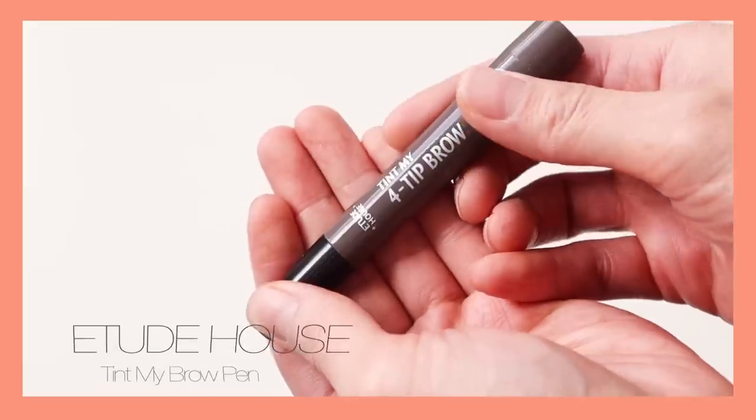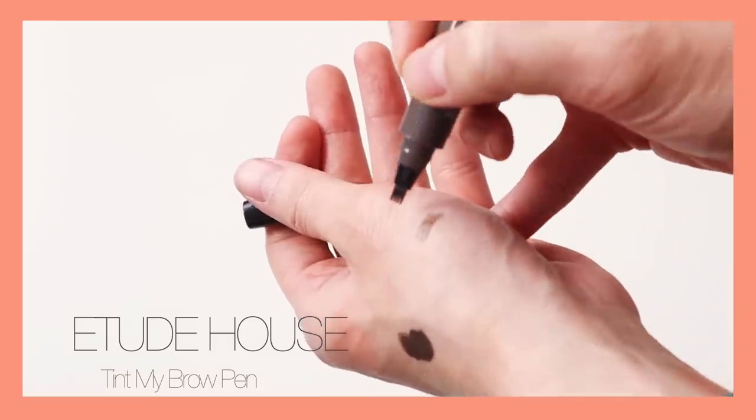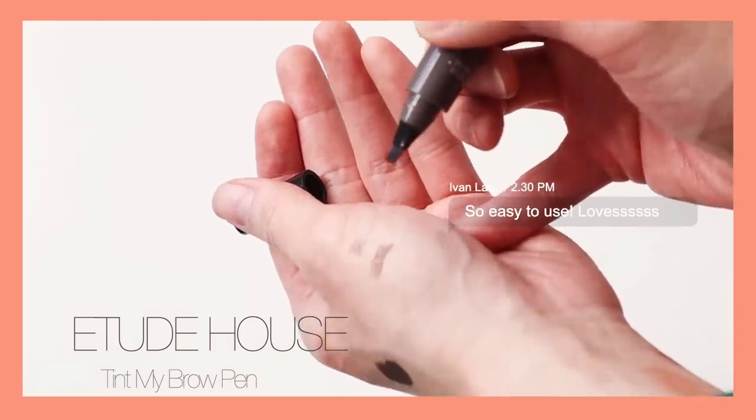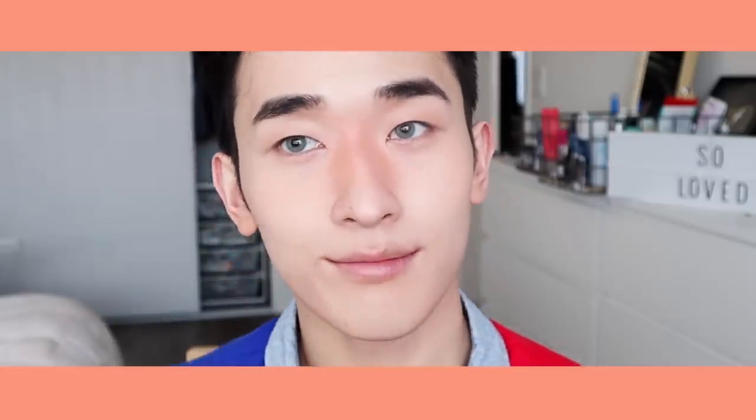Going in with my brows, I'm gonna keep it simple. This Tint My Brow Pen is amazing. You can use it to draw small strokes. It lasts a long time. And yeah, the only problem I have is that they don't have too many shades of color for this, but I think this is dark enough for everyday wear and super convenient, like really, really easy to use too.